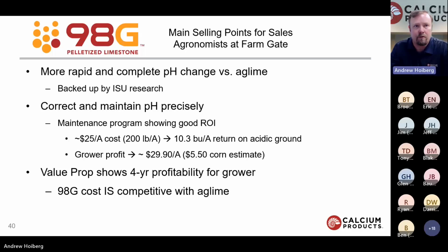The maintenance program showing a very good return on investment, and continues to prove itself out with all of our research trials. And when it comes down to looking at correction of pH with 98G versus ag lime, this is something we didn't talk a lot about today, but if you want to get into that discussion with us and provide us with some of the information about what limestone you're using, what your costs are, and compare that to 98G, when we look at the difference in application rate, the differences in the timing of getting the pH corrected, and the impact that has on the yield and the profitability for the farmer, 98G can be and often is very competitive with ag lime in that scenario as well. And if that's something you want to have a discussion with us further about, I would urge you to reach out to your territory sales manager, and we will get your information and provide that back to you in a usable format that you can discuss with your team internally or with your growers.